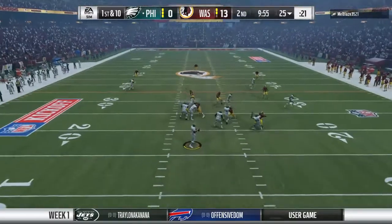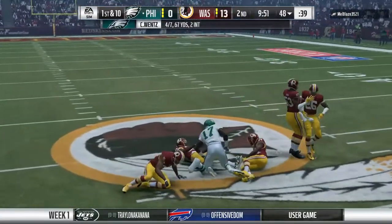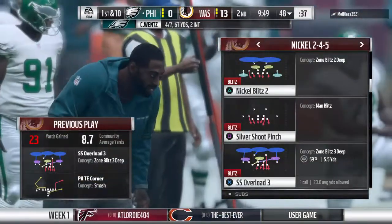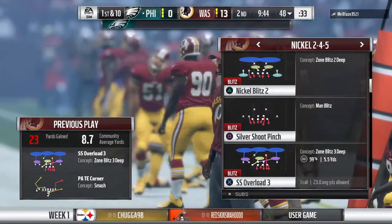Trying to shake off the interception. He'll look to throw. And the reception made by Alshon Jeffrey. And they're going to get this one all the way out across the 45. 23 yards on the play.